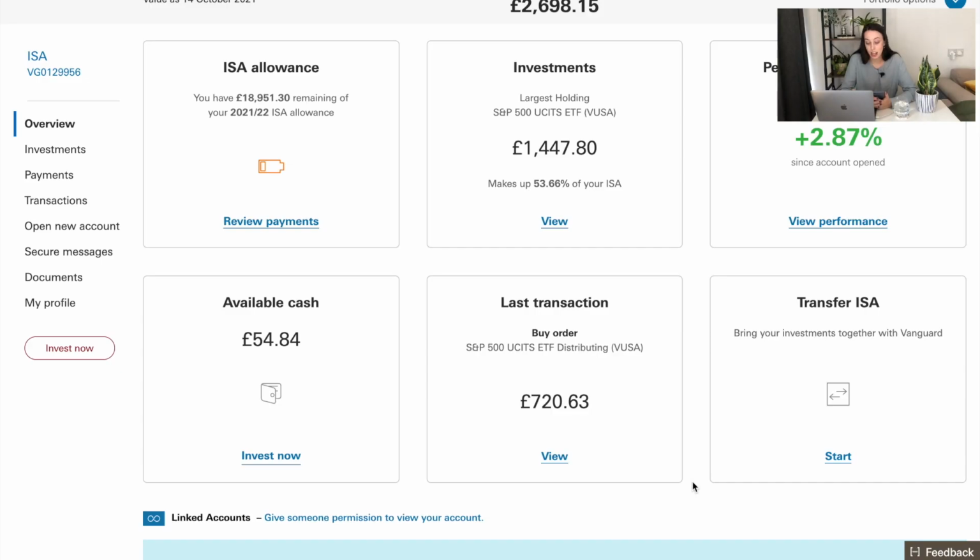But anyway, moving on. My available cash is now £54.84, and that's because when I sold some of my FTSE 100, and then I bought some S&P 500, there was leftover money that went into my cash, and that's because you can only buy whole shares. And as you'll see, my last transaction was indeed in the S&P 500, which I've just mentioned to you. So let's go into investments.